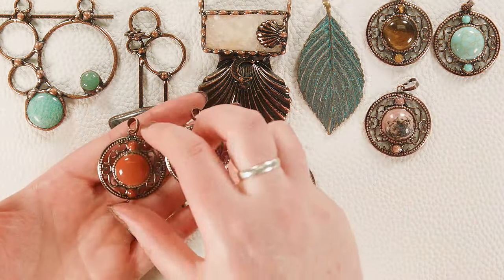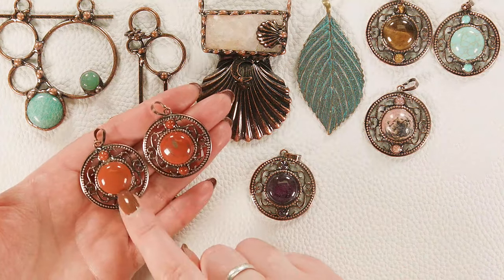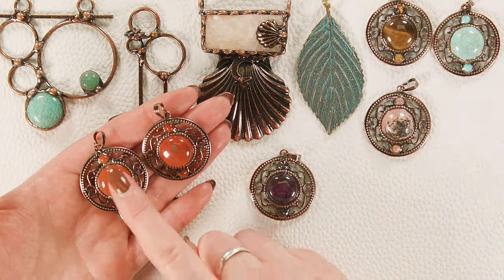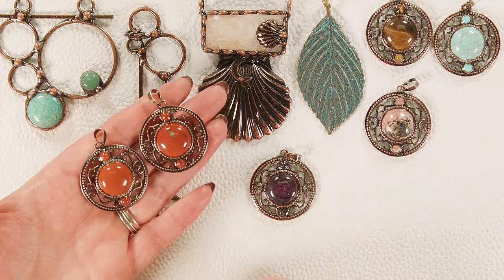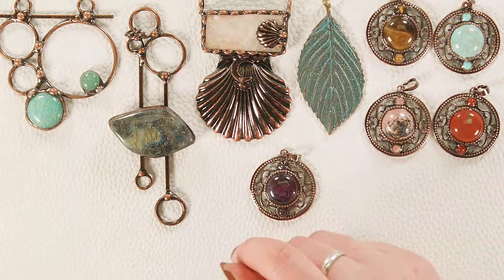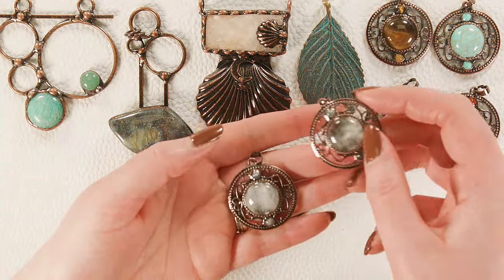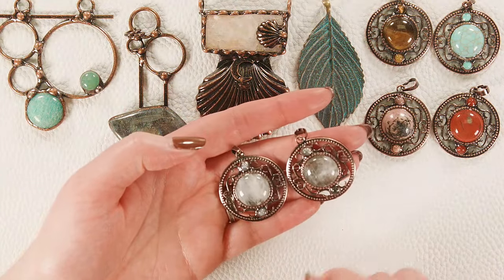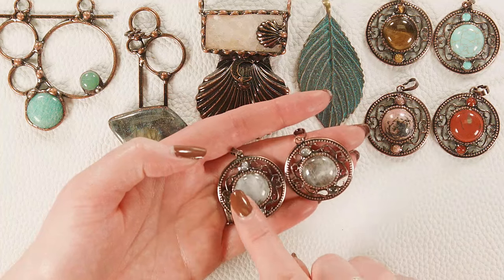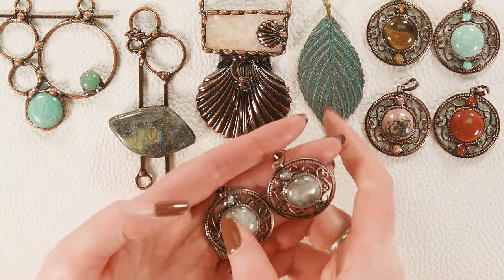So these are really pretty. You will get some variation. You can see this one's a lot clearer. This one has some more crisscrossy patterning pieces. Super, super pretty. And that brick red with the copper, I love it. And the quartz looks really pretty in this setting too. Some of them are going to be more crystalline, some of them are going to be more cloudy. You will see a lot of variation with these.